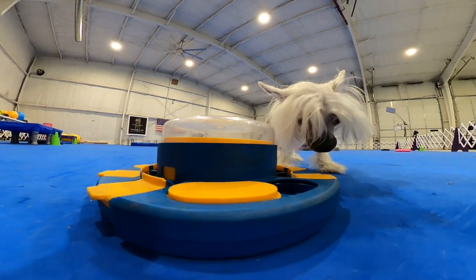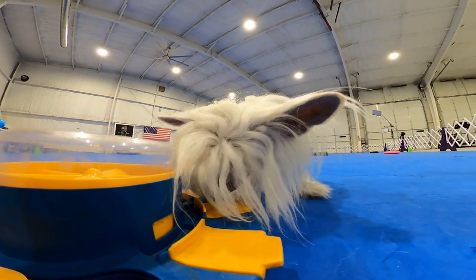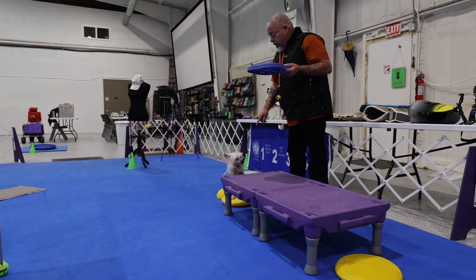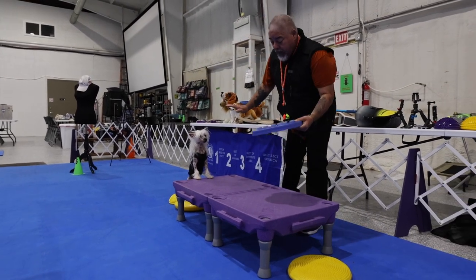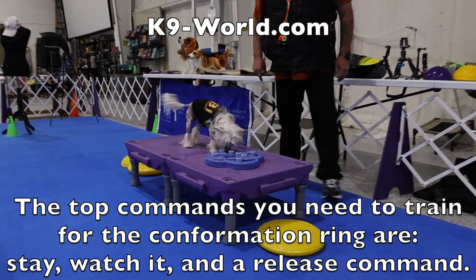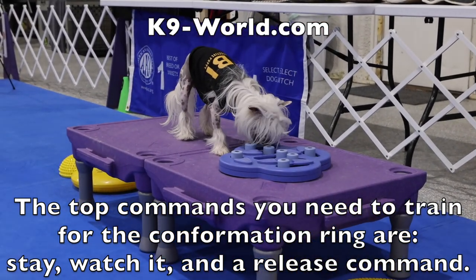This also helps strengthen your relationship as far as you being the leader, because you're in charge of him getting or not getting that food. Over here. Touch. Wait. Wait. Wait. All right. Good boy. These are the same commands that I would give him even if he goes out to go potty.